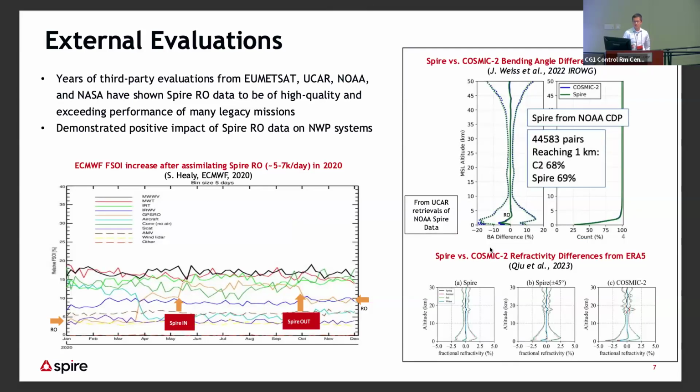I'm not going to provide too much detail on our external evaluations of our data because that's been covered extensively over the past several IROWGs and other meetings. But I'd like to note that years of third-party evaluations from many of the people in this room have shown Spire RO data to be of high quality and also meet or exceed the performance of many of the legacy operational missions. This includes when you look at the metrics of penetration depth and bending angle differences to models.